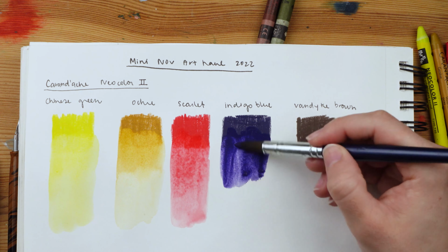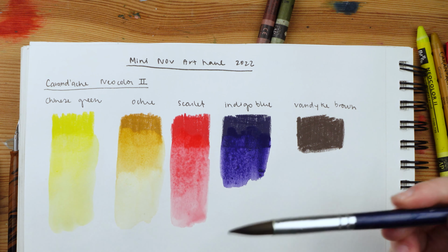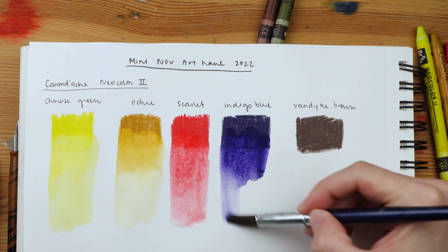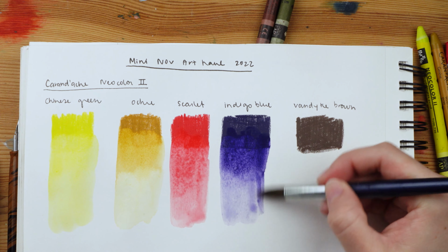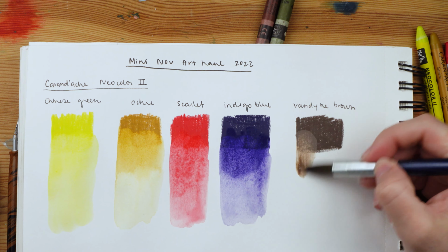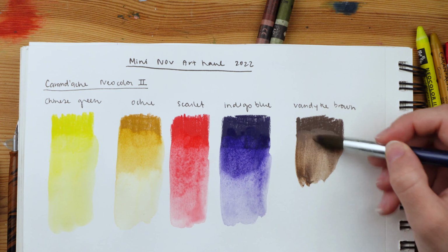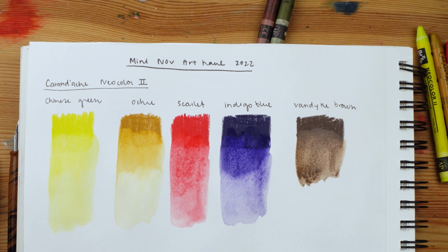What a beautiful color. I feel like this indigo blue is so pretty when you add a bit of water to it, because you can see the purple tone a little bit come out, which is very pretty. Usually I'm not really into purples. I've said it many times before, but for this one, I love it. And Vandyke brown. It's going to be a very useful color for all of my landscapes.